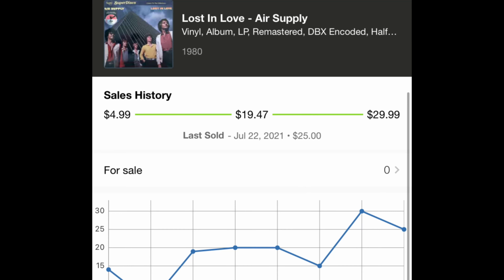Incredible. Now last week I found this Nautilus SuperDisc of Air Supply, Lost in Love. It's DBX encoded, so it's got the Dolby encoding in it. What a terrible sounding album. I don't have the original. I just picked this up because it was 15 bucks and I thought, oh, I want to try this. It's still in the shrink. The vinyl has never been played before.